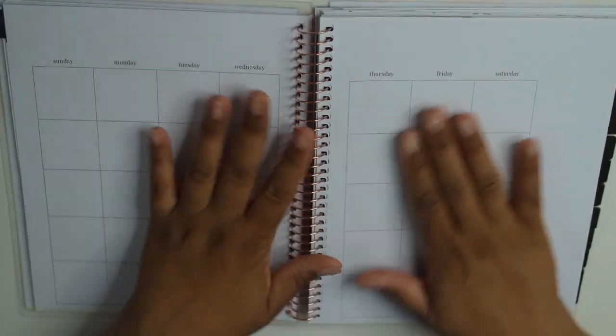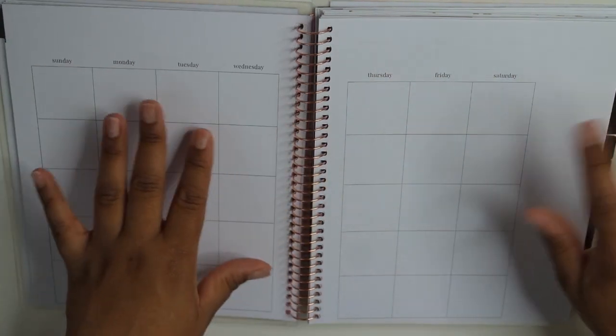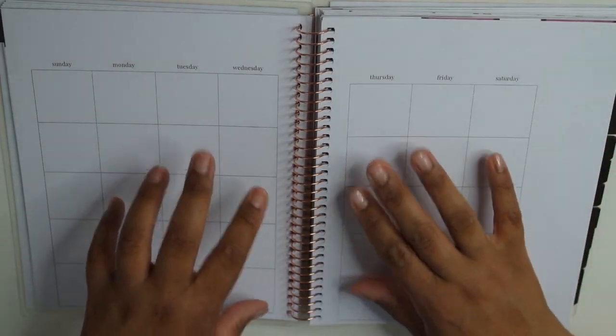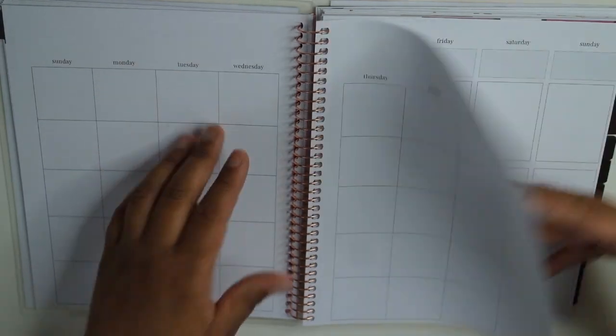So that is undated, and here is your monthly layout, undated, absolutely just open and ready to be decorated and, you know, done the way you want it. So I actually am going to start using this in September, because I do have a monthly September kit that I want to use, so I can start doing my monthly Plan With Me's.